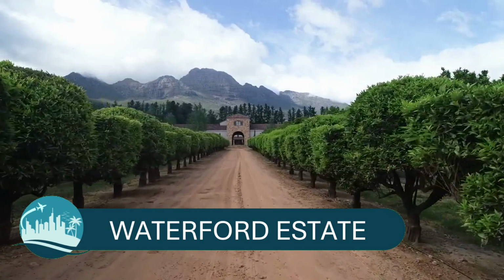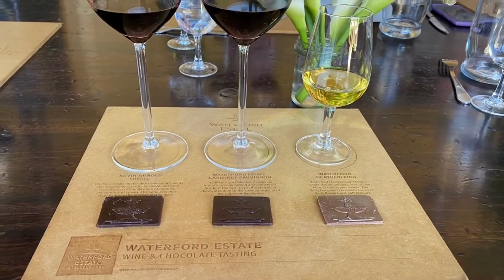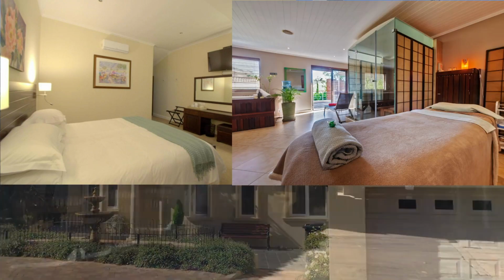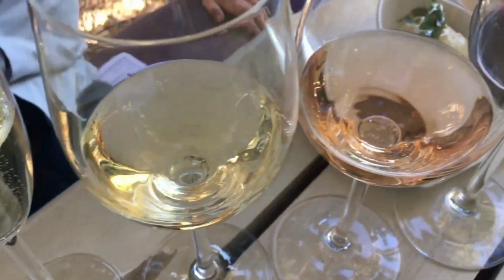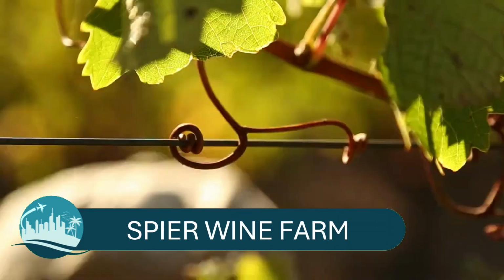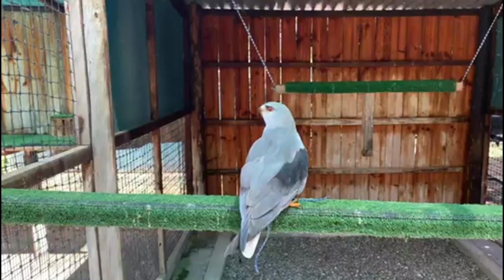We love the Waterford estate with delicious wine and chocolate pairings, which you can enjoy in the courtyard as well as taking a tour of the cellars. Clos Malverne winery also features accommodation, a spa and a restaurant with stunning views of the vines. You could enjoy a delicious lunch here, followed by their wine tasting with ice cream. Spier Wine Farm is one of the oldest in South Africa and offers the usual tastings as well as family-friendly activities such as Segway tours and eagle encounters.